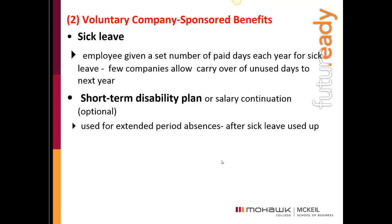Now, if you're a person who's remained healthy and you haven't used up all your sick time within a year, companies, for the most part, don't pay you for them. So you can't say, well, I didn't take any sick days, so can you pay me for the days I was here and not sick? Well, that's not going to happen in most corporations. Usually they don't allow a carryover into the next year either. So you either use them, you be sick, or you lose them.